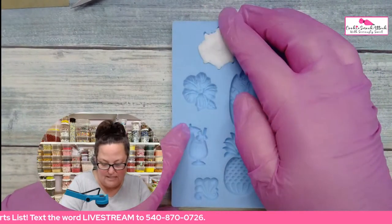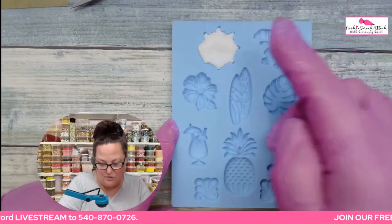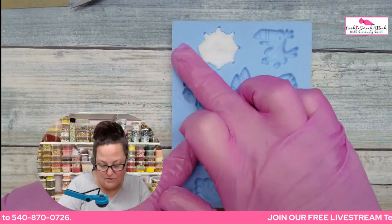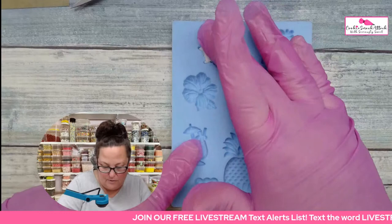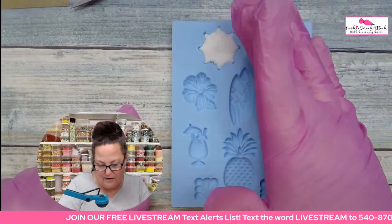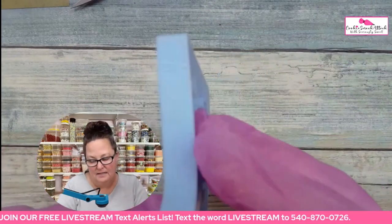Then I just take my gloved hand and work it back to make sure I have nice clean edges around the item so that I don't have to trim it with scissors. I want a nice flat back on it, so I want to make sure I don't have too much fondant in there. And then I just flip it over.